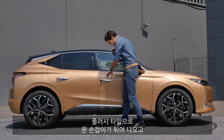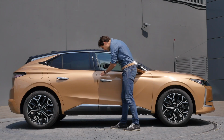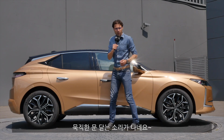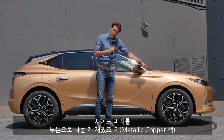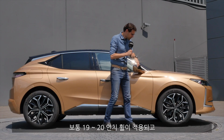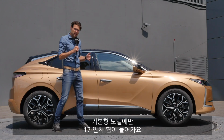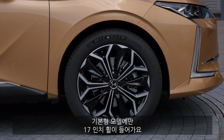And you can see here the door handles, they fold out, come towards you, so you can open the door, and already quite a solid door closing sound. Interesting also the two-color scheme of the mirrors here in the copper color. And these are the 19-inch wheels. Up to 20-inch are available. Only very, very base versions come with 17-inch wheels, but most of the cars you see will have 19-inch wheels.